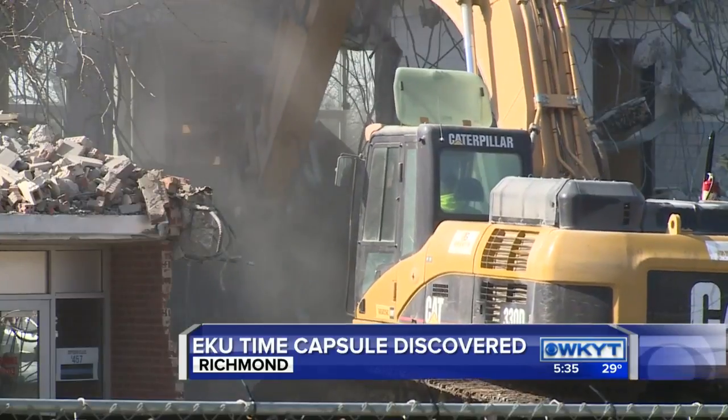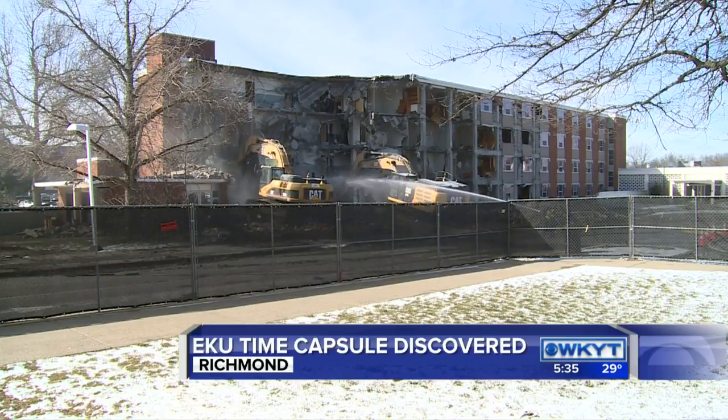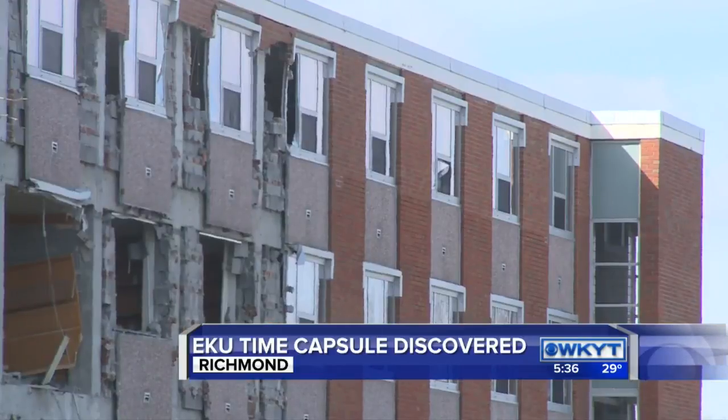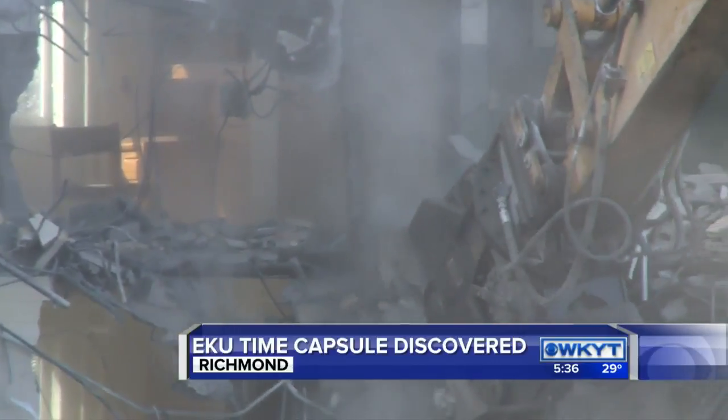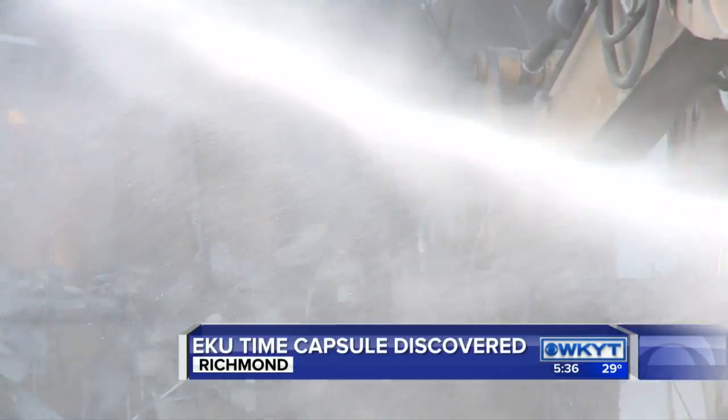But it is the force of these machines below ripping apart this 55-year-old dorm to make room for a new one. You know, I think you can hold on to things, and I think that sometimes that kind of stands in the way of progress. During the demolition, workers found the cornerstone and inside discovered a time capsule dating back to 1961. Kind of anxious to see what's in there.